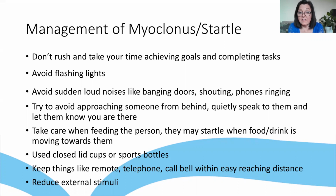It's a good idea to take care when you're feeding the person, as they may startle when food and drink is moving towards them. Just be aware that they may startle so that you don't startle as well when they startle. And as I said before, use closed lid cups, or sometimes a sports bottle, and that gives them a little bit more independence before you have to start feeding the person.